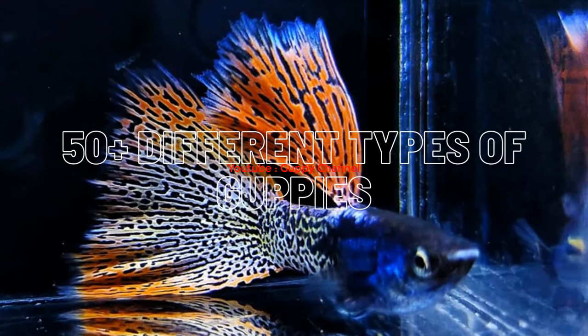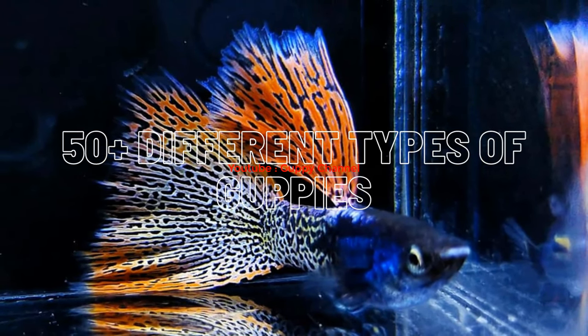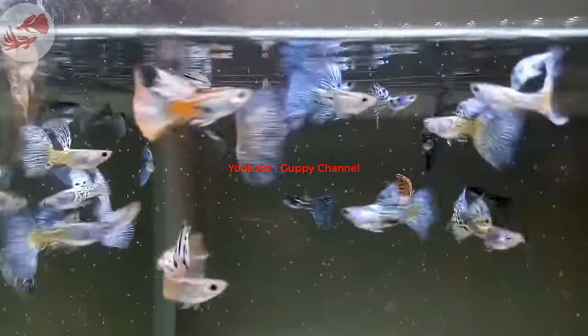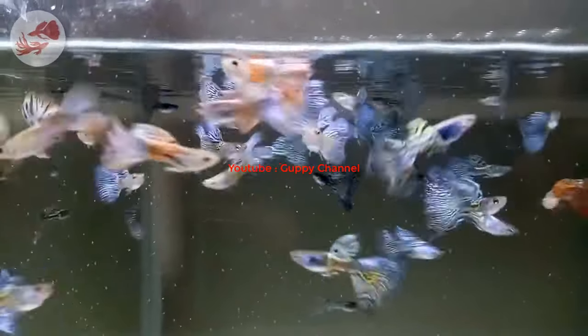50+ different types of guppies. You may have heard it before that guppies are characterized by variety when it comes to patterns, colors, and the shape of their tails. This translates into a multitude of guppy types that you can enjoy in your aquarium. There are several features that can set each type of guppy apart, making them a versatile and colorful species. In this video, I've gathered 50+ guppy varieties.